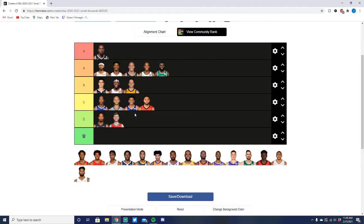The issue with Matisse is he doesn't really provide much on the offensive end. He shoots poorly from 3 on low volume, and he doesn't score at all. He very rarely takes any sort of shots at all. He doesn't rebound much. He doesn't pass. He's really just an elite defensive stopper with almost no offense, and I feel like a guy like that can't really be higher than C tier, even with how exceptional his defense is.